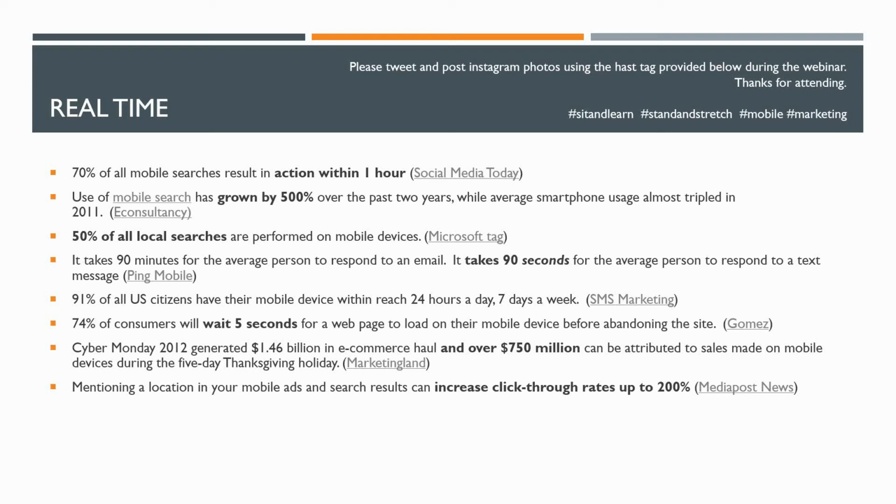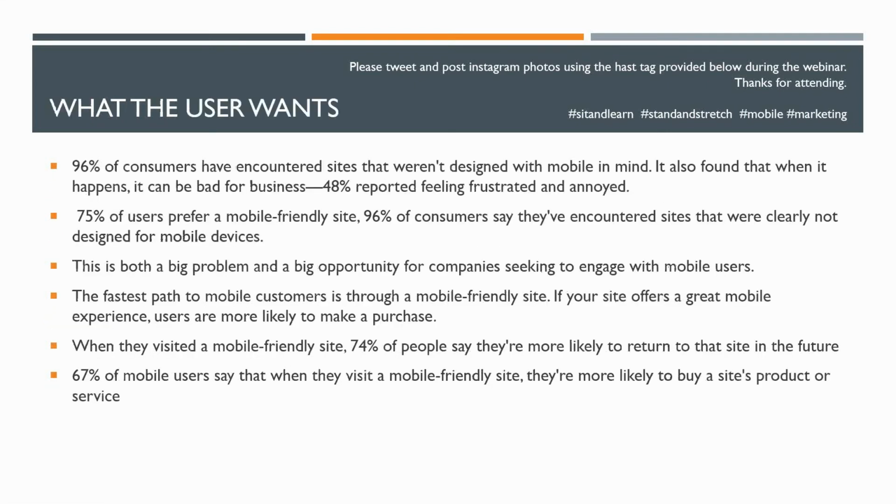Okay, so that was really based on more of a real-time set of information, and this is based more on what the users want. So what are the users telling consumer-based research that we need to identify before creating a mobile-friendly site or a mobile application? So 96% of consumers have encountered sites that weren't designed with mobile in mind. It also found that when it happens, it's bad for the business because 48% of them reported feeling frustrated and annoyed.